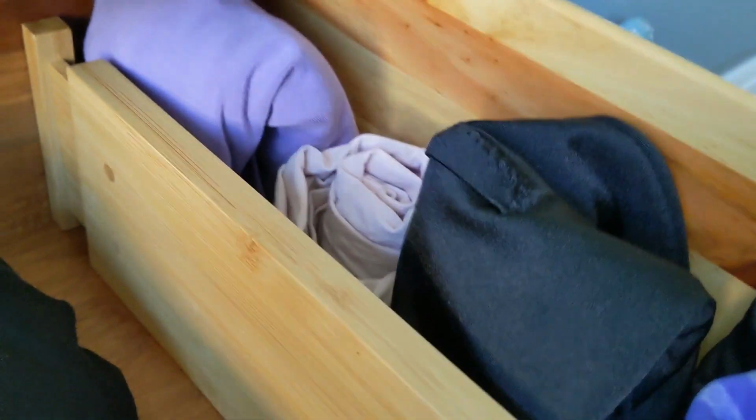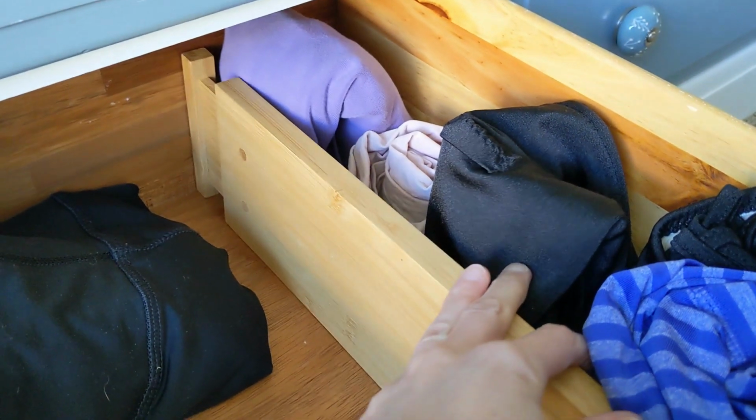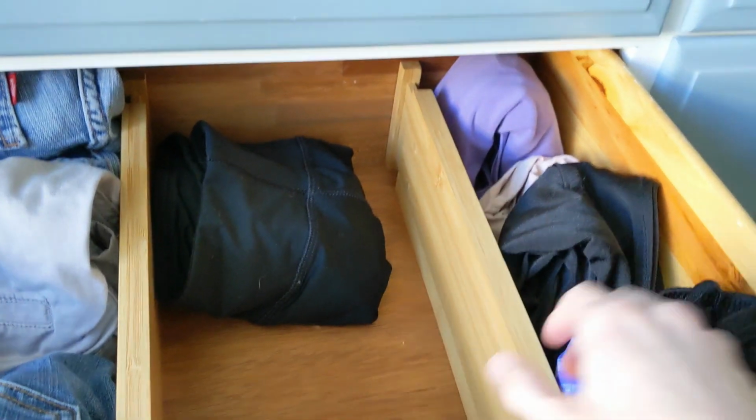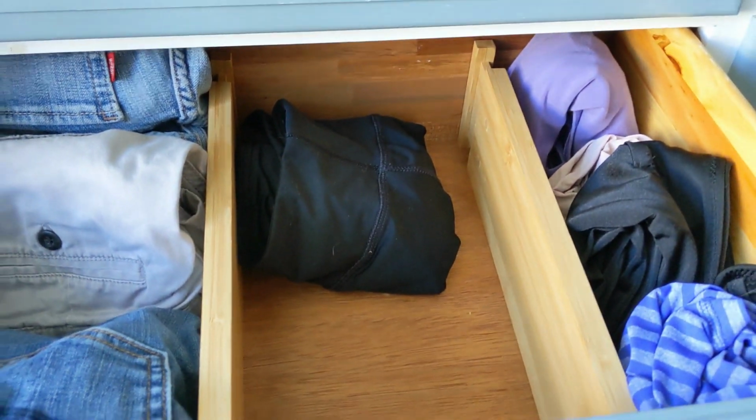So this divider appears to be a little wiggly. I don't know if my dresser is not flush or if the divider is messed up, but I just rotated it and it's now stuck in place. So that was how I solved that. My dresser is 30 years old, so it could be a problem with my product.